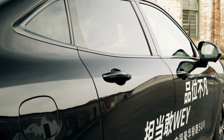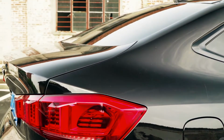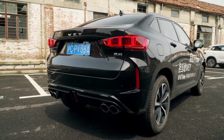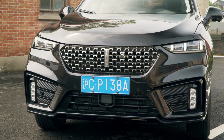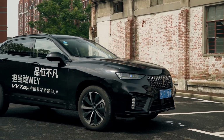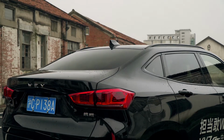Up to the C-pillar, the car is largely identical to the original VV7. With its angular final window and the shark tooth on the roof, it cuts an aggressive stance. In fact, Great Wall refers to the front as having a panther-like bionic face, whatever that means. A flowing waistline running from behind the front wheels creates an angular look, with the roofline flowing down into it at the back.